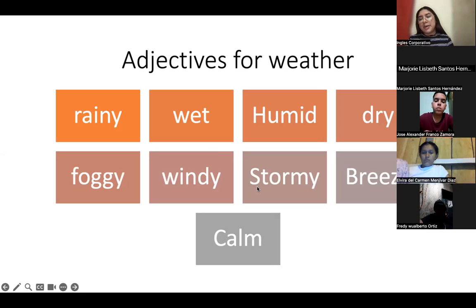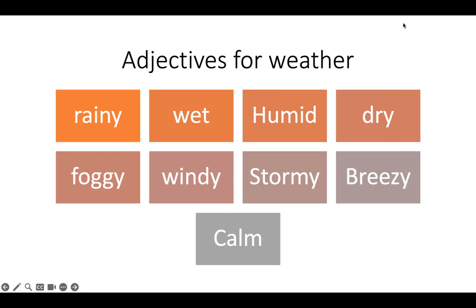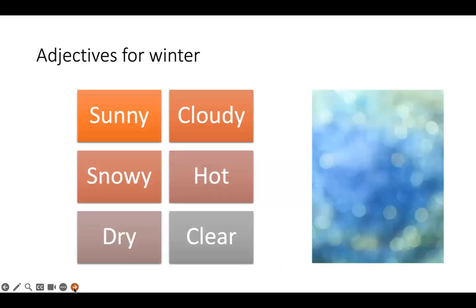Lo mismo para storm, storm es tormenta, y si le agregamos Y, dice stormy, por lo tanto es un adjetivo. Lo mismo para breezy, breeze es brisa, le agregamos una Y y se vuelve un adjetivo. Ya esta y estas son palabras propias en sí, ¿verdad? Very good.